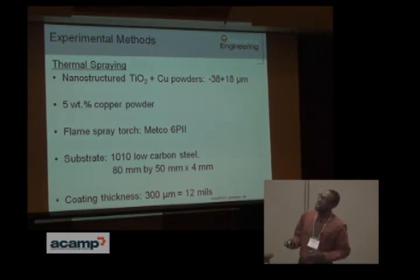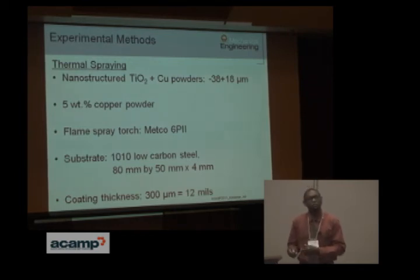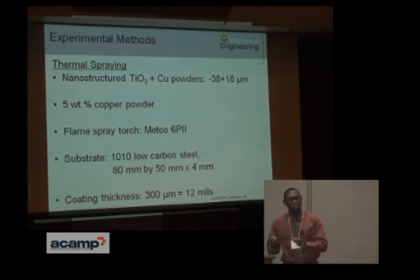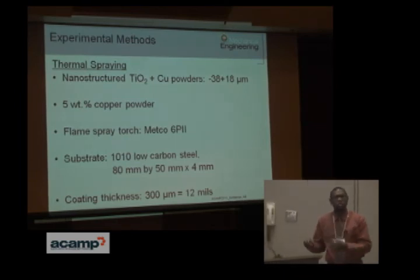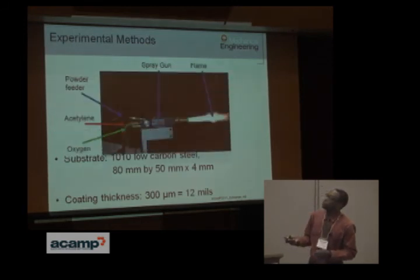And we used 1010 low carbon steel. We could have used stainless steel also; this low carbon steel was just more available for us. Our coating thickness was only about 300 microns in the end, about 12 mils. We probably would have added another 10 mils to that for the purposes of polishing in order to finish off the coating. But again, this was experimental work, and we started off with 300 microns just to see what we would be able to do.